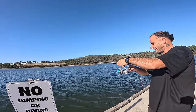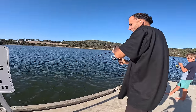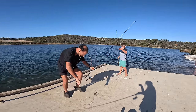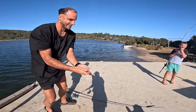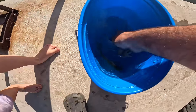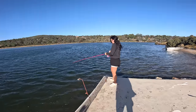Okay. All right. Lucky sinker. Tyson said it'll hopefully be a trumpeter. Trumpeter? Yeah! Get him in the bucket! Perfect. Is this good live bait? Yeah, that's good live bait, man. Number one, he's good. All right, we've got one trumpeter. We need about three more. Come on, Tyson, get in there, son. Alex is on trumpeter.